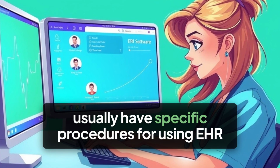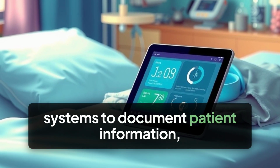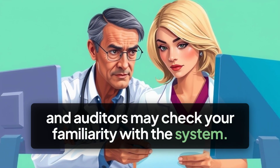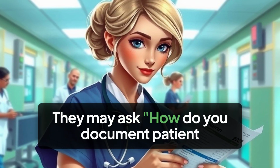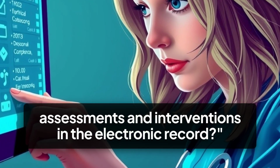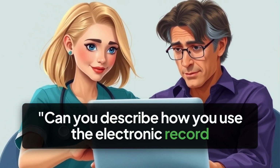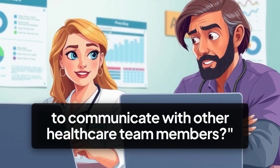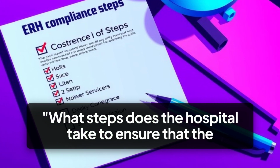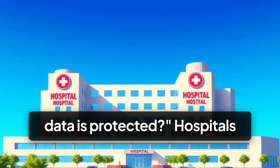Hospitals usually have specific procedures for using EHR systems to document patient information, and auditors may check your familiarity with the system. They may ask, how do you document patient assessments and interventions in the electronic record? Can you describe how you use the electronic record to communicate with other healthcare team members? What steps does the hospital take to ensure that the EHR system is secure and that patient data is protected?